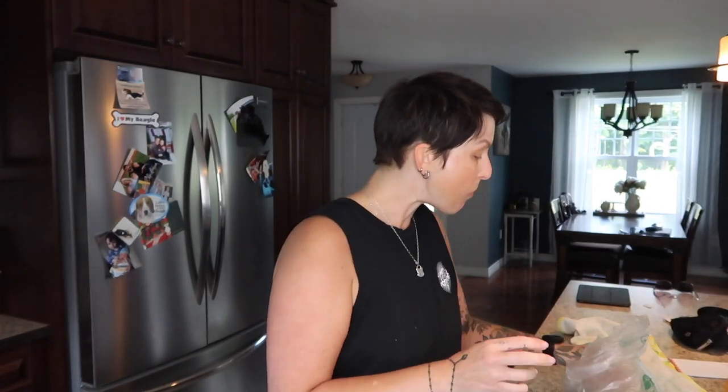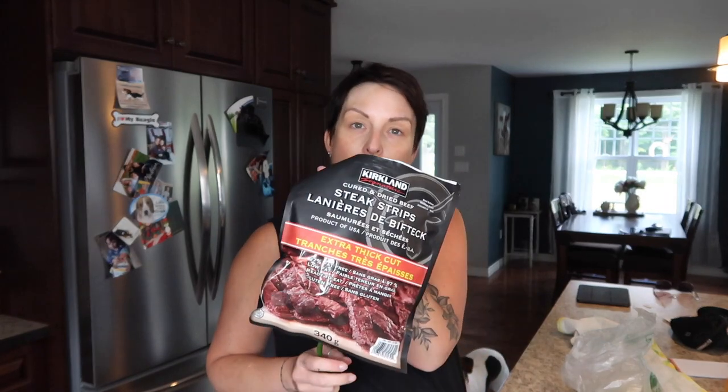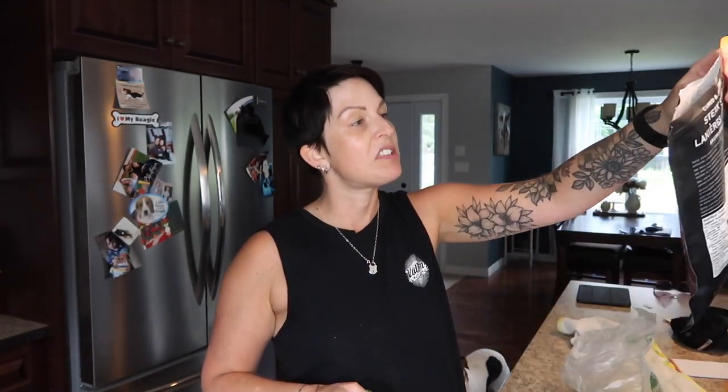So I'm realizing that although I did say look it up, I didn't explain to you what hodgepodge is, and not everybody might know. So, sorry, I'm starving. The Kirkland steak strips, cured and dried beef steak strips. So it's like jerky, extra thick cut.